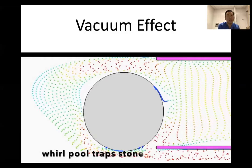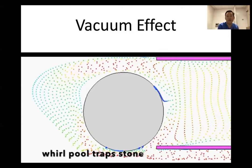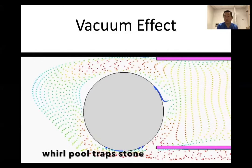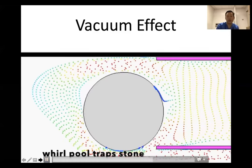And if the stone is entrapped in that area, it stays in that area as long as you have high flow irrigation. So if the scope is moving outside of the sheath, the stone will simply follow the scope, mimicking this vacuum effect.